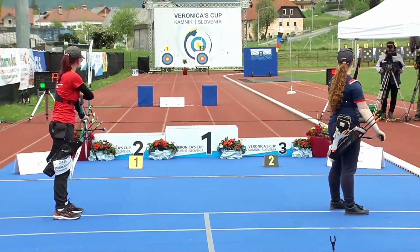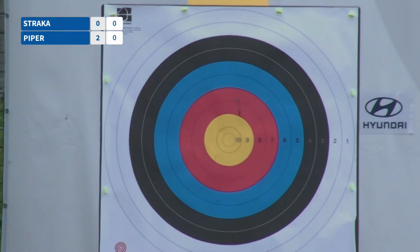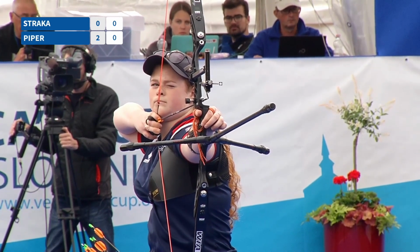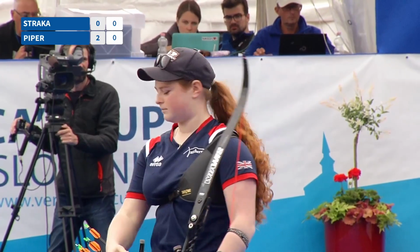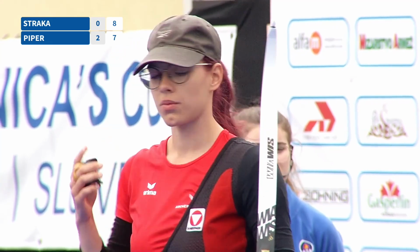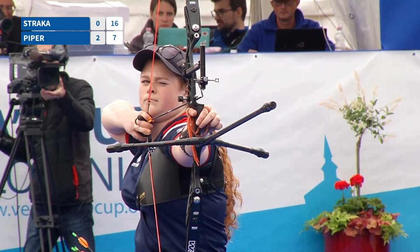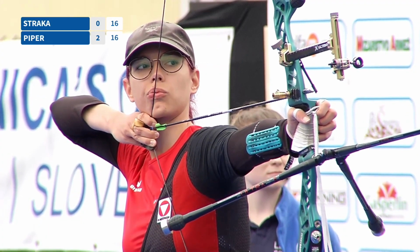2 set points to 0 for Louisa Piper of Great Britain. The 18-year-old leads, so Elisabeth Straka from Austria shoots first in the second set. Elisabeth with an 8. Louisa with an 8. An 8 for Elisabeth. Interestingly, in her last set she was all low, and now her first arrows hit high, and the first arrow that she shot, she didn't want to move the sight just yet until she had her second arrow shot and knew for sure that it was the sight and not just herself. A 9 for Louisa. And we have one in the gold, so I think the match is properly starting now.